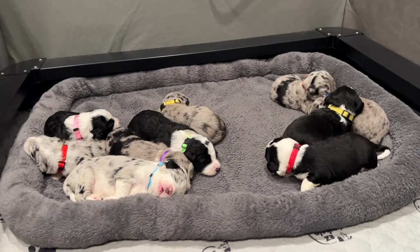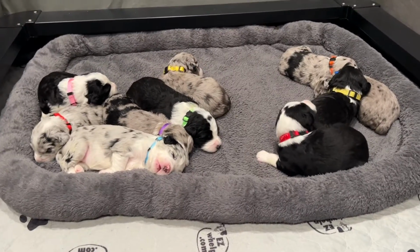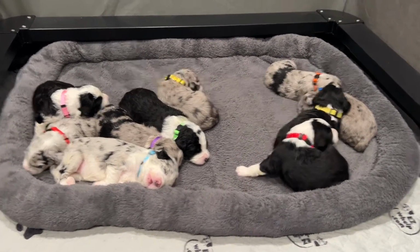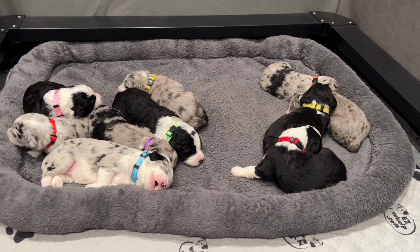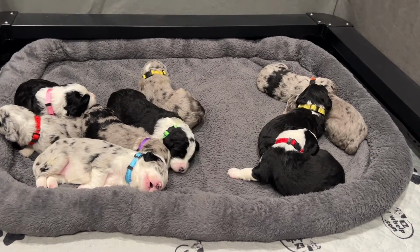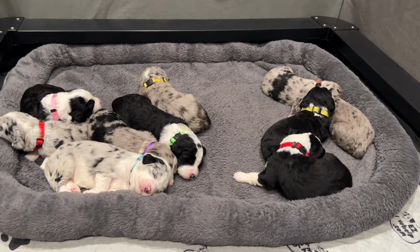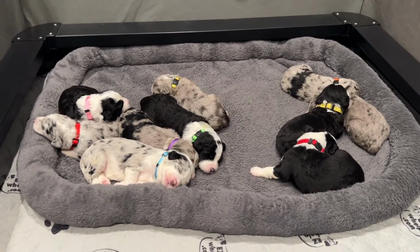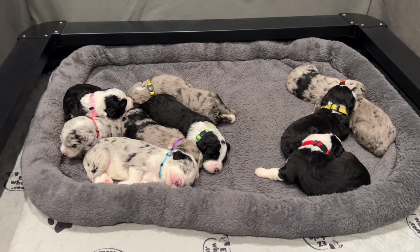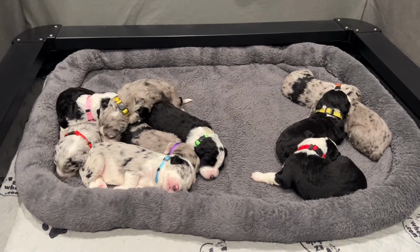Happy Monday. We have Kayleigh and Barrett's F1 Sheepadoodle puppies, and these babies are 2 weeks old. So their eyes are starting to open and they're able to hear. They can move around pretty good. They still sleep most of the time though. You see their movement mostly when Kayleigh comes in to feed them and take care of them or just hang out with them. Kayleigh is playing ball and just cuddling and having some time with my son Ryder right now.